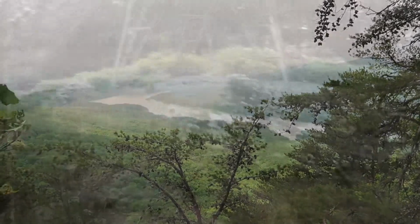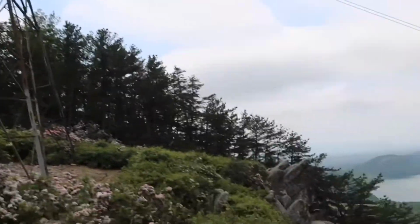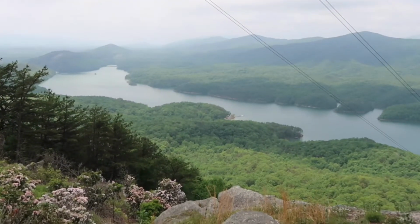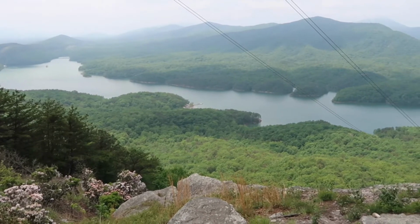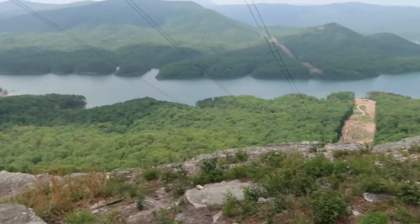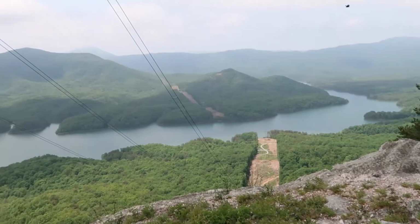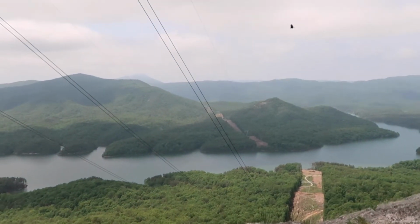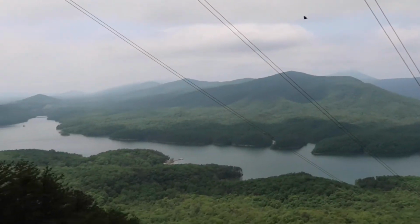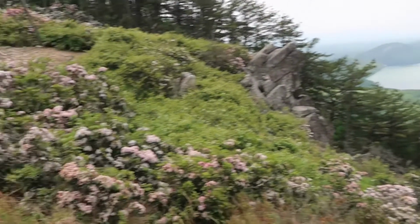All right, pushing north. Here's our last big view of the day out of the power line, looking back at the reservoir. And there's a boat ramp down there. Power line running right down, and then boom, across the reservoir. Got a hawk flying right here. Absolutely gorgeous.